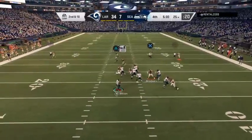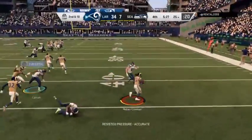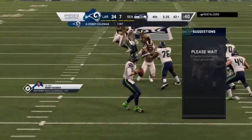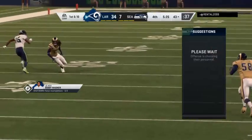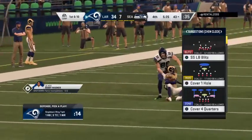To throw is Wilson. Is this intercepted? It is. It's intercepted. Picked up by Nickel Roby-Coleman. And to the 43. So down inside the 45 to the 43-yard line. That's where they'll take over.